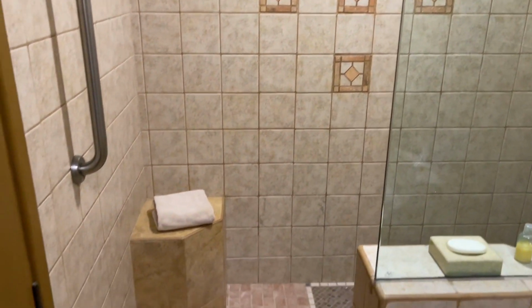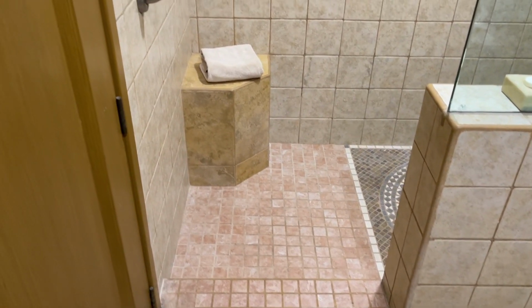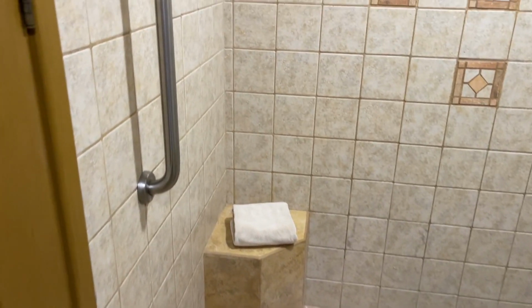probably 3 to 4 people in there. It's not that you would. I don't know. But you could fit multiple people in there. It's just that big, and it's got a little step built into it so that you can wash up, or if you need to sit for a second. A seat, not a step. Yeah, seat. And so that's also another big difference of having this room versus the smaller setup.